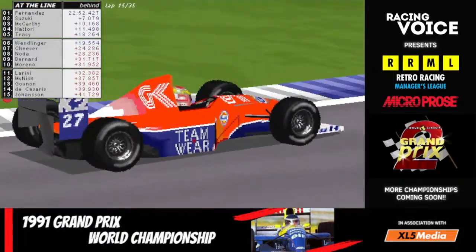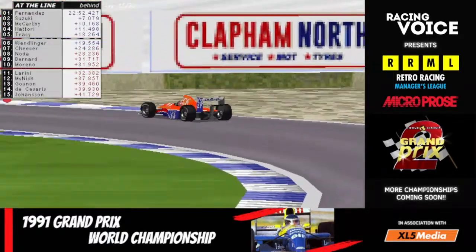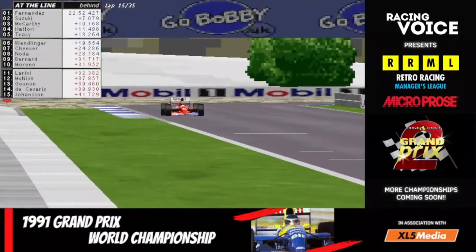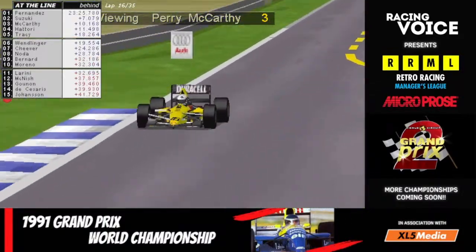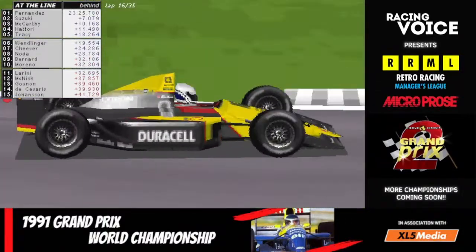7 seconds clear now of Aguri Suzuki. This is going so well for the Eurobrun driver. He's really looking very neat and tidy. Perry McCarthy still keeping the AGS in a good position here in front of Hattori.